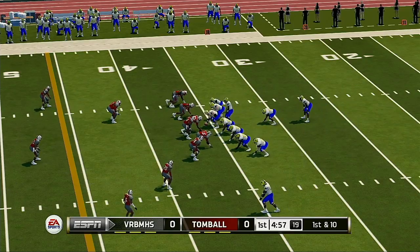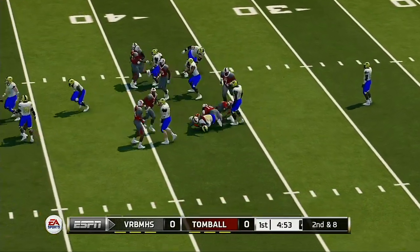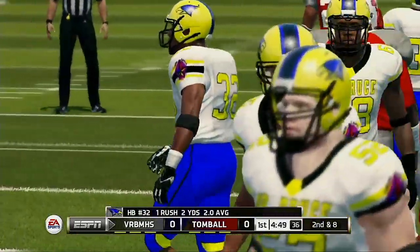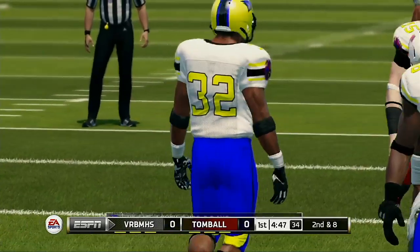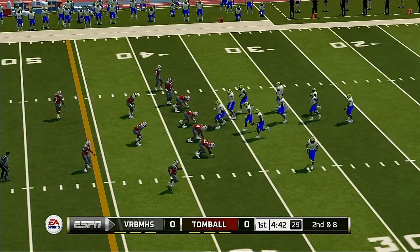And when you have one guy that gets so much attention on the outside, it just seems to open up other aspects of their offensive attack. And they've done a good job as an offensive staff of putting together a good plan. And I'm sure we're going to see it again today. It's second down and 8. Ball on the 37-yard line.